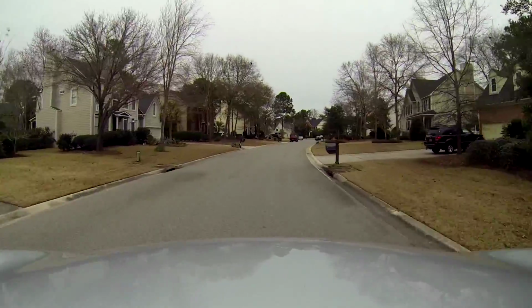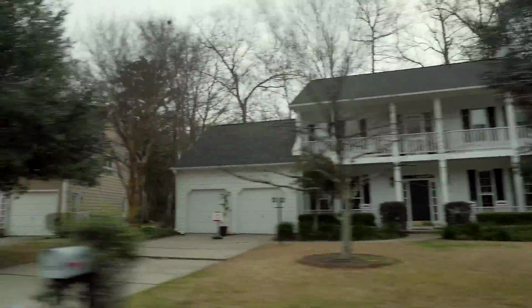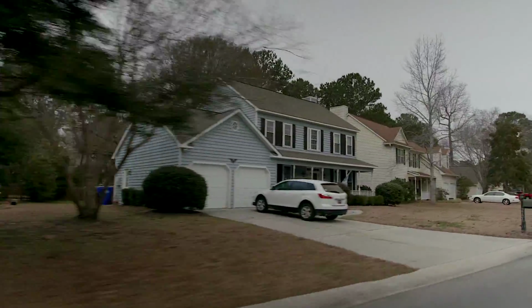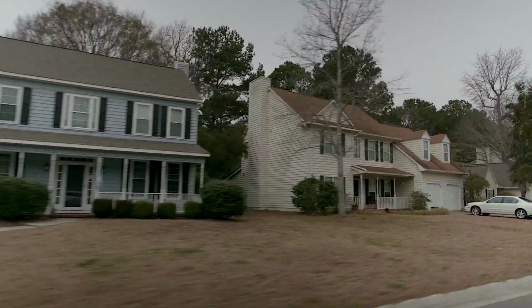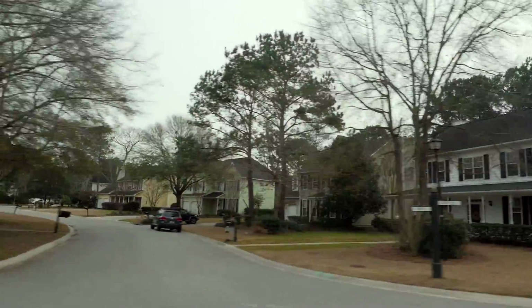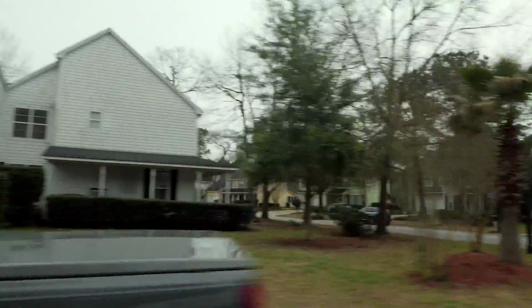These houses, some of them have some of the low country style double front porch look, but a lot of these are fairly generic looking houses. Again, we're shooting this video in the early part of February, so it's not the prettiest time. The grass is dormant right now, so during most of the year you have greener grass than what you see back here, and obviously a lot more foliage.